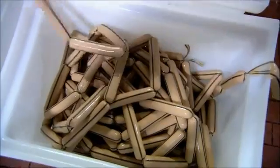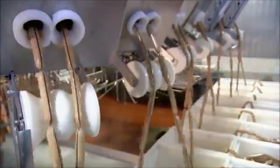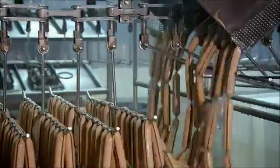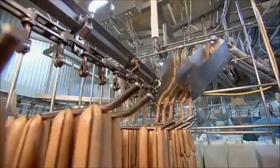Then, 3 of those hot dog chains are linked together to make an even longer string, and they're loaded several at a time into another machine which drapes the hot dogs onto moving racks. The process is carefully timed so that a twist always lands on the bar.